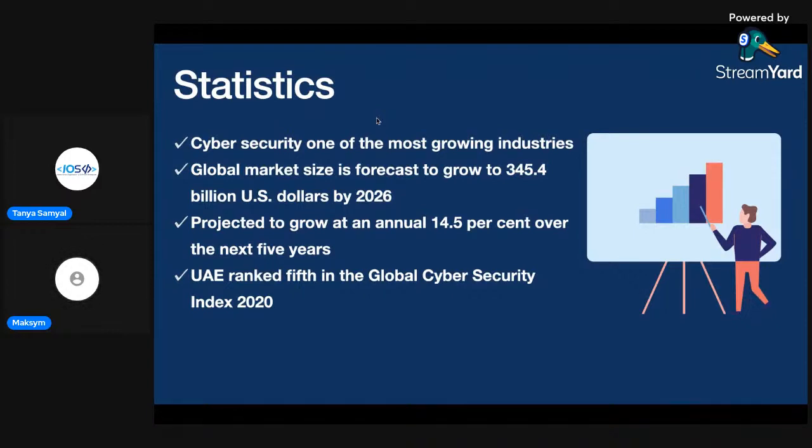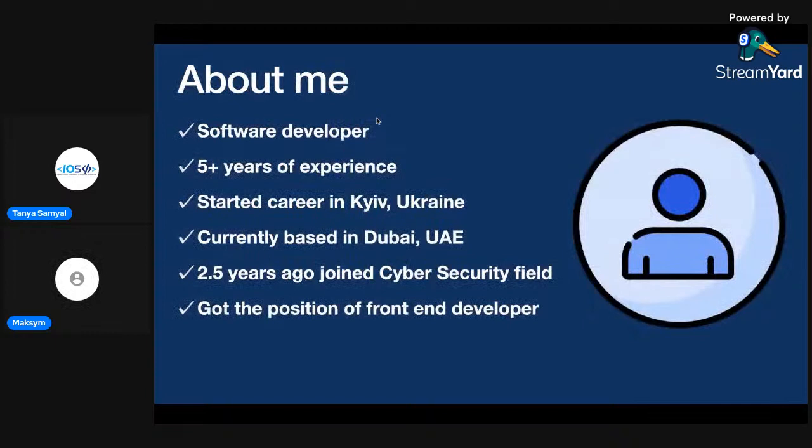So here you can find a lot of companies involved in the industry, and quite huge companies and corporations, I can say, who are dealing with protecting us, the users, and let's say the country, the world, from different cyber attacks or whatever.